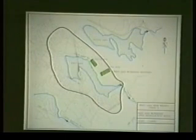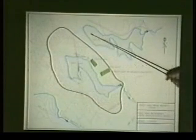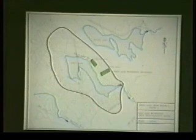The boundary, again, is a definition of a watershed community. In this particular case, this watershed drains through Sucker Brook. It goes into Rocky Lake. It goes into the Shubenacadie system and heads north and discharges into the ocean, into the Bay of Fundy.